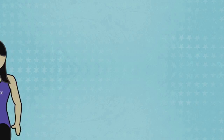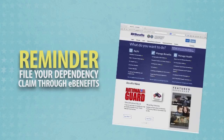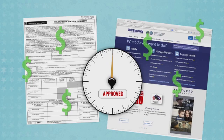As a reminder, VA recommends you file your dependency claim through eBenefits, even if you already have a paper dependency claim pending. Filing online gives you a faster, and in some cases a same-day response, and your payments can begin more quickly. Once your paper claim is processed and reconciled, your back pay will be adjusted accordingly.